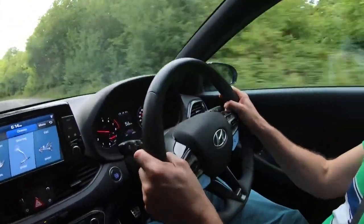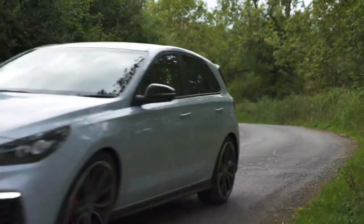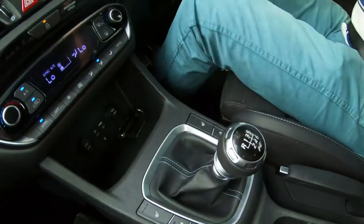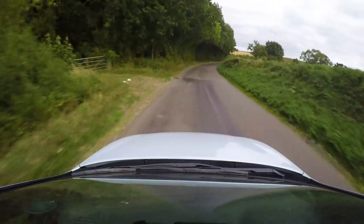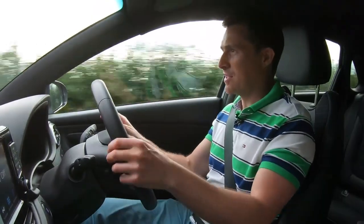The steering, it's a bit dead at first when you start turning it, but then when it's hooked up, you can feel what the front wheels are doing. The gear shift is lovely, the brake pedal's nice, the engine's okay, but for what it lacks in performance compared to, say, the Seat Leon, it more than makes up for in noise. Listen to this.